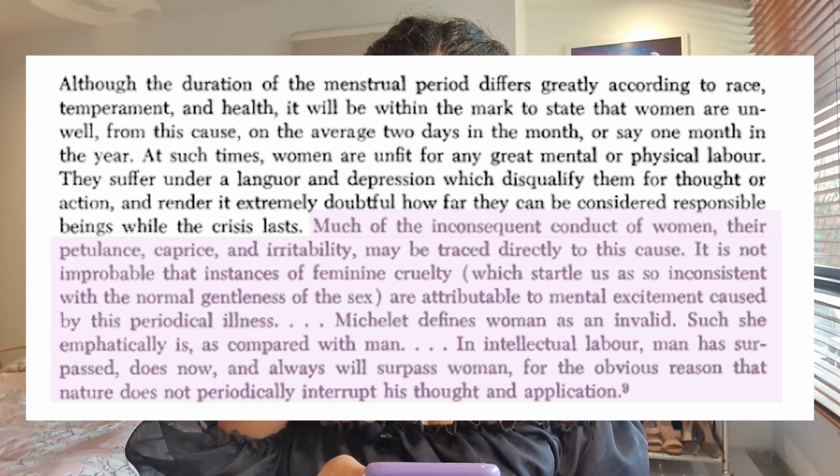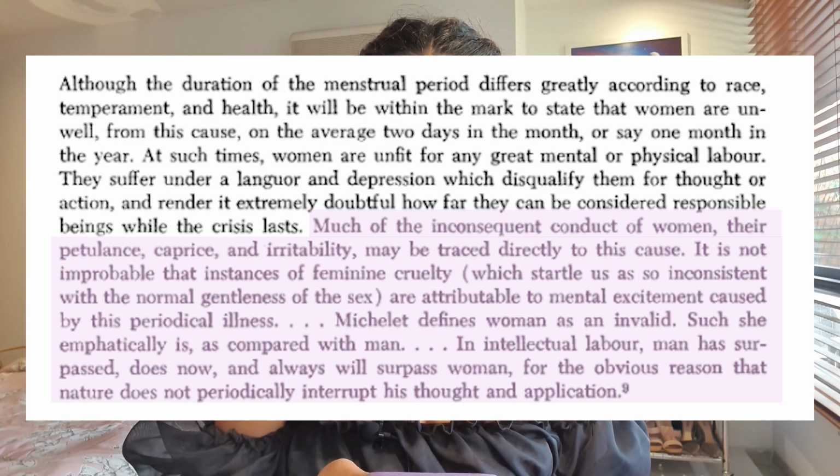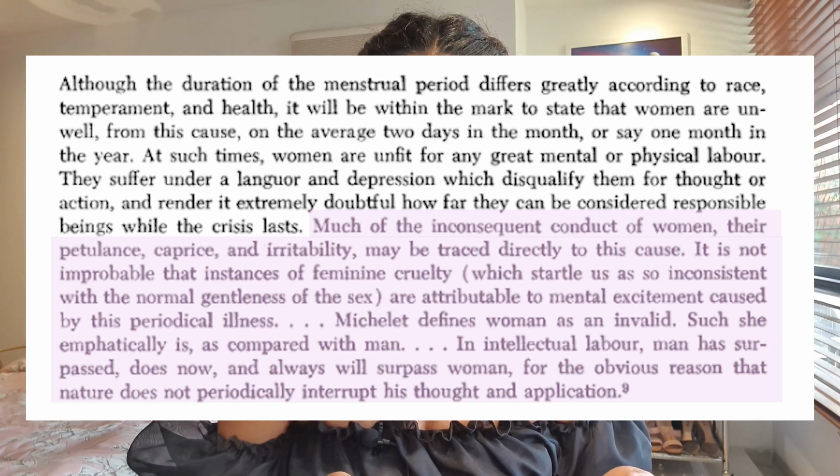Michelet defines woman as an invalid, such she emphatically is as compared with men. In intellectual labor, men has surpassed, does now, and always will surpass women for the obvious reason that nature does not periodically interrupt his thought and application.